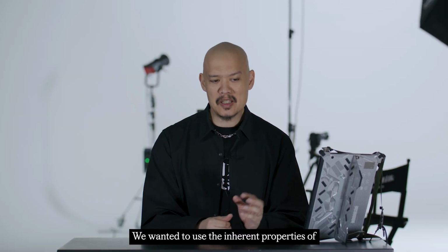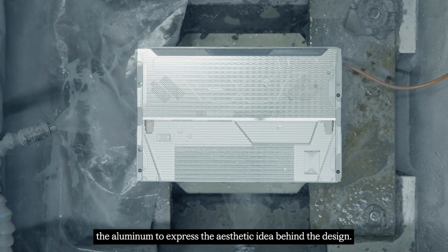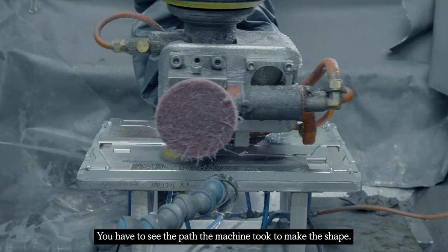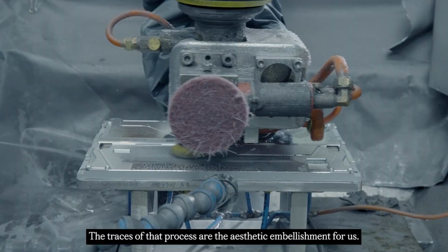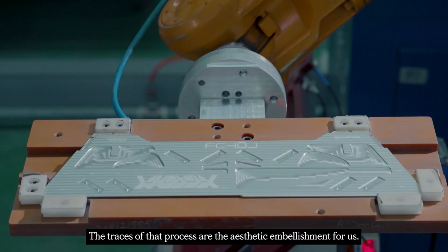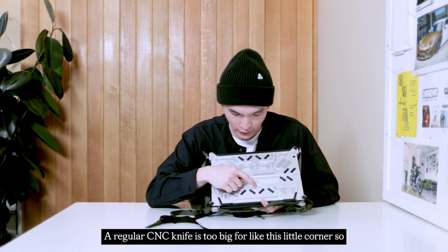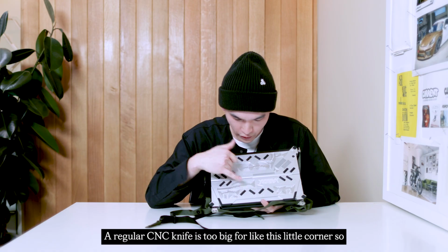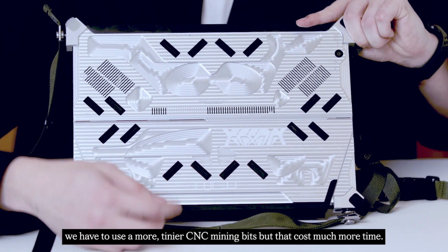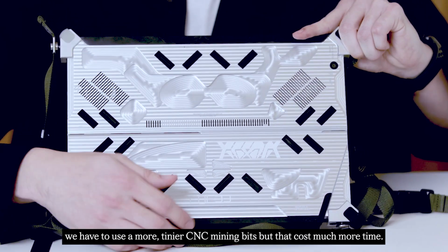We wanted to use the inherent properties of the aluminum to express the aesthetic idea behind the design. You're able to see the path the machine took to make the shape. The traces of that process are the aesthetic embellishment for us. A regular CNC knife is too big for a little corner like this, so we have to use tinier CNC milling bits, but it costs much more time.